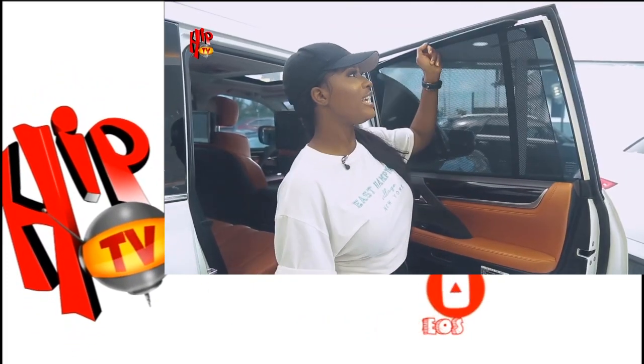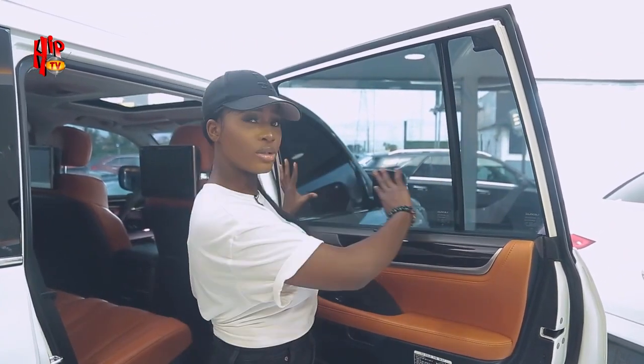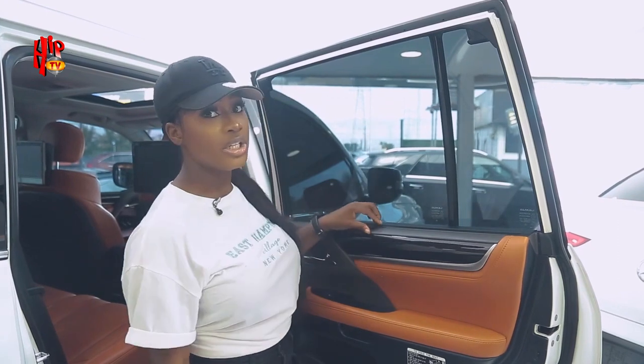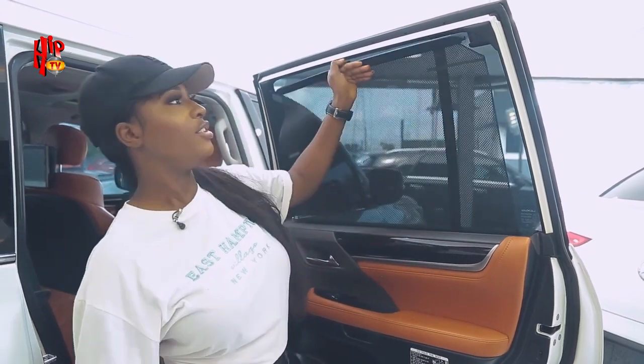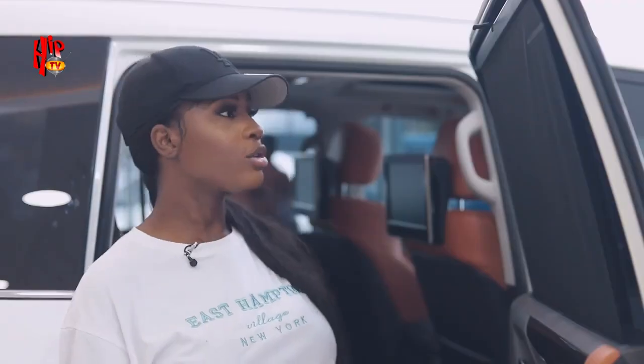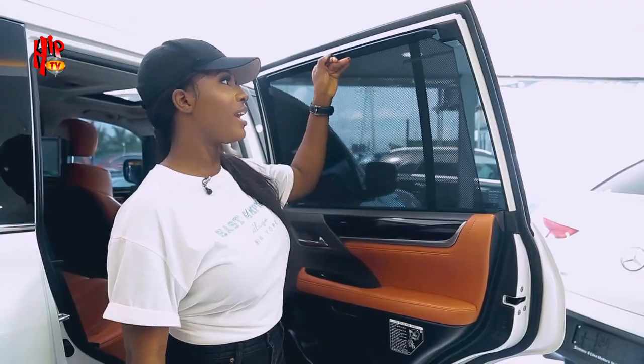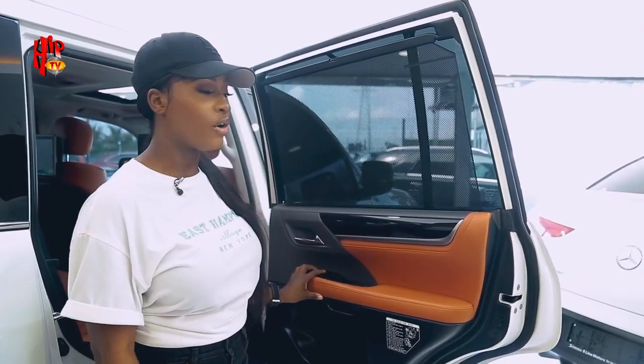Oh yeah, there's also an inbuilt shield right here in case it gets really sunny. Although the windows are slightly tinted, if it's really sunny and you would like more shade, you got yourself an inbuilt shade right here. And you can also wind down your windows without taking off the shield. So that's also one advantage and one beautiful feature of this car.